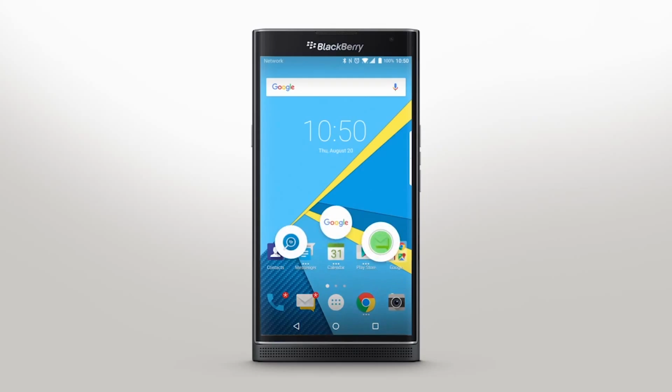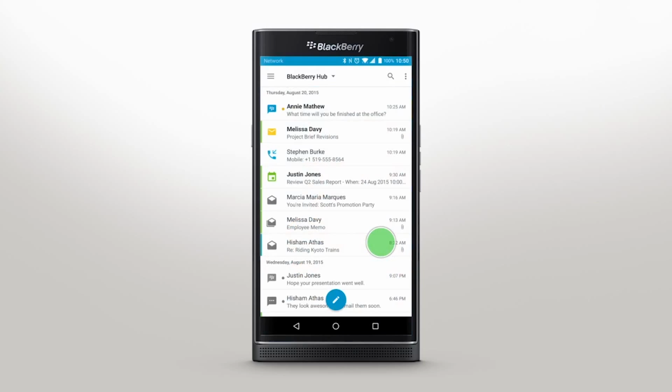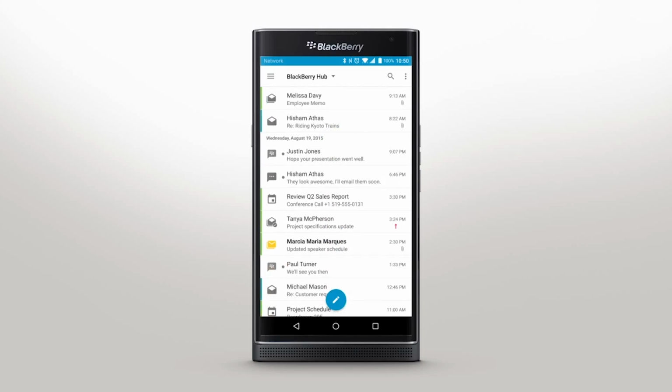The BlackBerry Hub brings all of your communications into one place so you can view and respond to all your messages from a single app. Whether it's social media, email, text messages, calendar appointments or phone calls, the BlackBerry Hub allows you to see and prioritise all your messages at a glance so you never miss a message. A nice feature of the Hub is, I do find it a bit overwhelming at times and often prefer to navigate into different apps at my own accord.